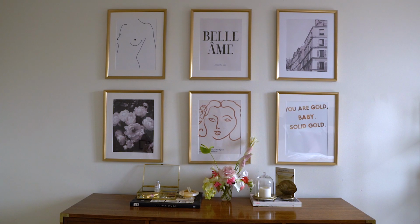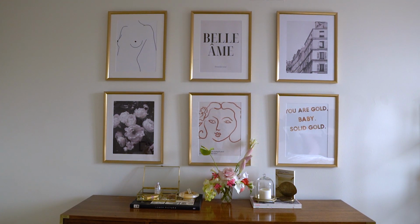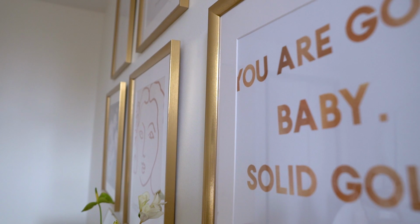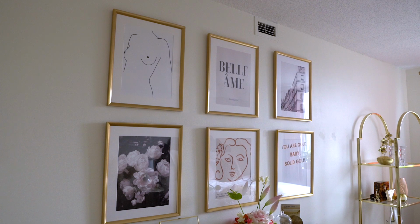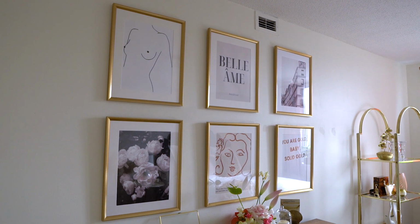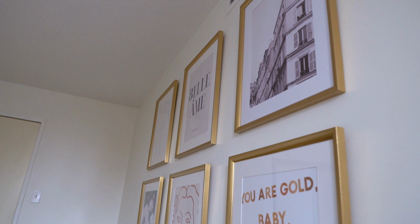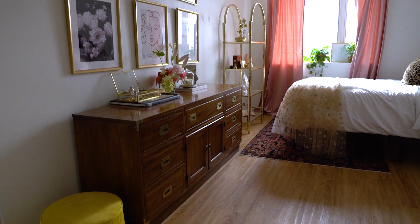The gallery wall is actually comprised of all Etsy prints. So all the prints in the gallery wall were $5 digital downloads, and I brought them to a local print shop and then I had them framed in IKEA frames. So roughly each print cost about $25 total. So we did the whole gallery wall for under 250 bucks, which is pretty awesome.